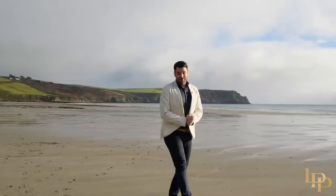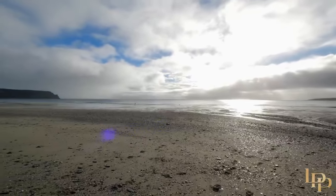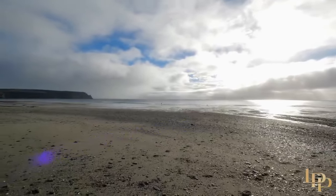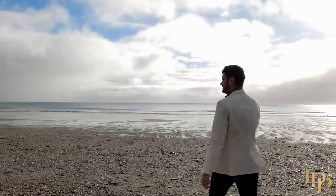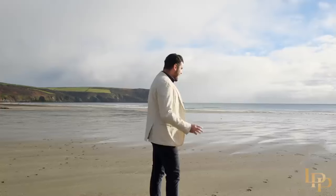So, ladies and gentlemen, it is December. And we are 1 mile from the property. Carn Beach to my right, Pendower to my left. Look at this. Look at this. On your doorstep, does it get any better? If you want to walk the dogs, come out and play with your kids. Very kid friendly here actually.